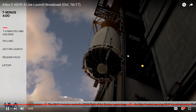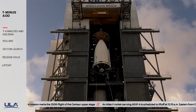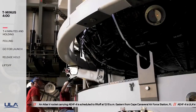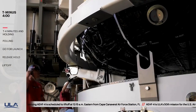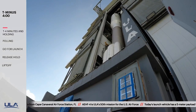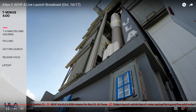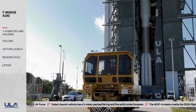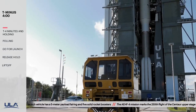On October 5th, the encapsulated payload was transported to the Vertical Integration Facility, or VIF, at Space Launch Complex 41, where it was mated to the Atlas V rocket. The launch countdown begins with moving the rocket from the VIF to the pad. At approximately 10:30 a.m. Monday, the quarter-mile trip began using 6 components to complete the 20-minute trip.